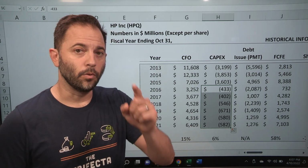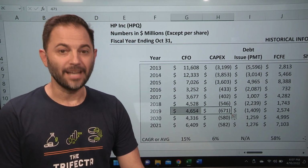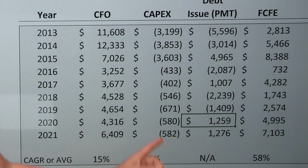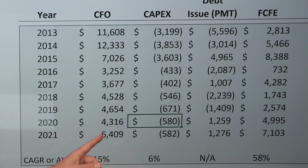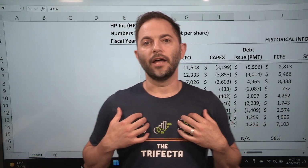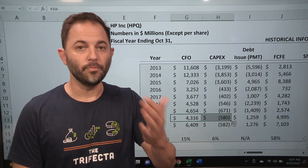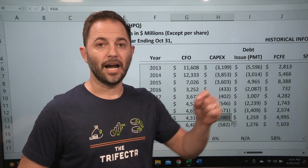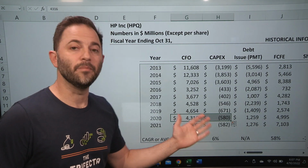And what I like about it, and what you should like about it, and what you should see instantly if you've been watching this channel forever, is this delta. The difference between this number and this number is very, very small. CAPEX is roughly 10% of the cash flow that they generate annually. That means that 90% of this money goes right through to you and I, the common stock holder. That's what we're buying. That's what you buy when you buy a stock. You buy this here. And the value of the stock that trades in the stock market is everyone's forecast of what this number is going to be in the future.